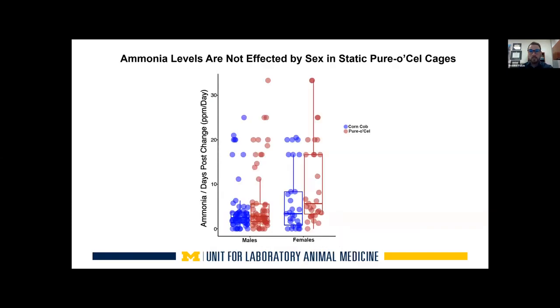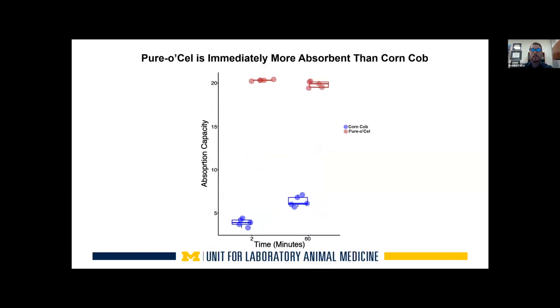And when we looked at types of animals within the cages in static caging, again, same trend. The data does not hold. Really trying to basically show us that it's probably the individually ventilated caging itself that's driving the difference, and that static caging, we're just not seeing those results. So that really made us think, what is it about it? Is it just the caging, and it could be? Or is it some sort of intrinsic aspect of the bedding that could be driving the data that we're seeing?